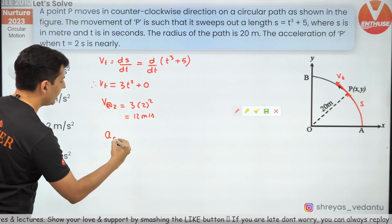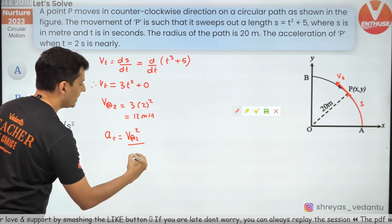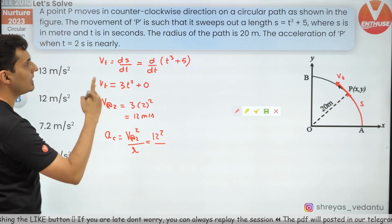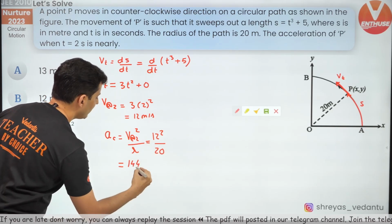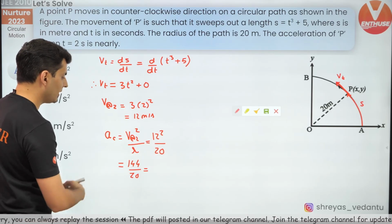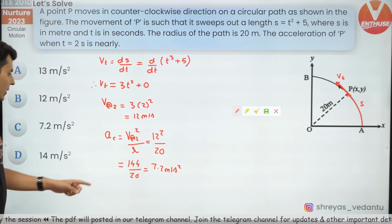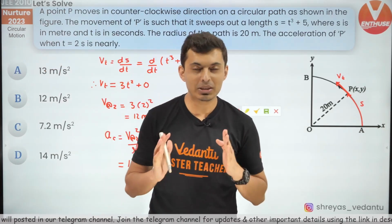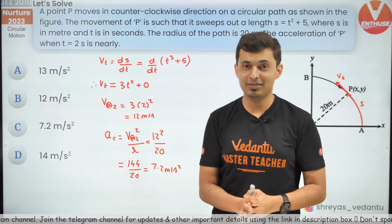From that, the centripetal acceleration will be velocity at 2 seconds square divided by the radius. So this will be 12 square divided by radius. The radius is 20 meters. 12 square is 144. 144 divided by 20, that's going to be 72 divided by 10, which is 7.2 meters per second square. Now you will quickly see 7.2 over here, and you will be definitely tempted to mark option C. But let me tell you, surprise, surprise, that's not the correct answer.